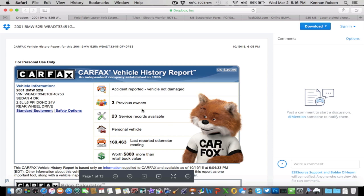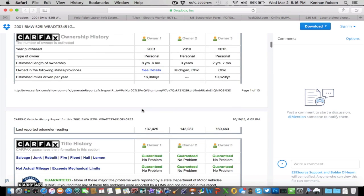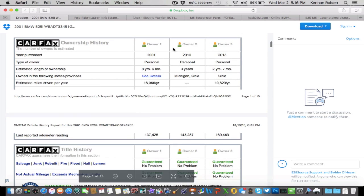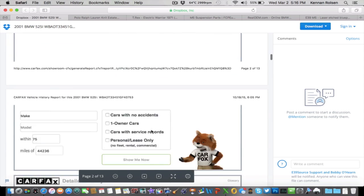I am the third owner of the car, which is kind of cool that it is relatively low ownership. As you can see, the first owner had the car for quite some time, which is pretty cool that they owned it for that long. The second owner had it for 3 years. And then, of course, I've owned the car now for over 3 years as well.